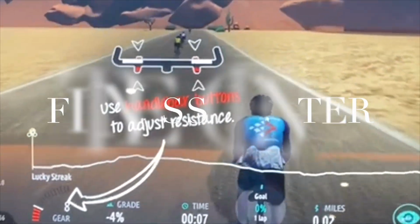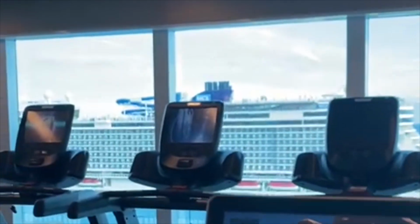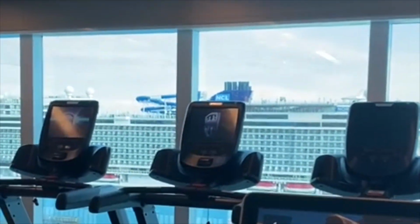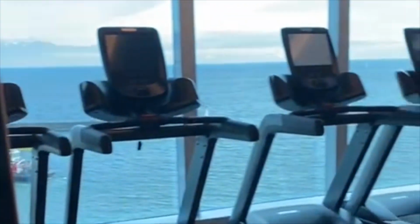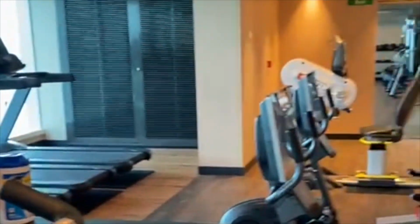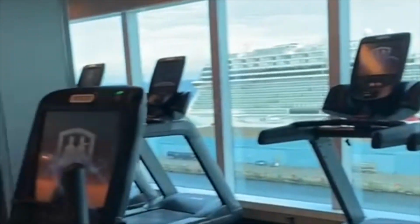This here is the fitness center where you can find many different kinds of workout machines. It's usually empty in the afternoons and late in the evening. Next to us you can see a Norwegian cruise ship sailing, and in the future we will be showing you more about the Norwegian brand ship, as we had sailed on the Norwegian Bliss a couple times and it was also a very nice ship.